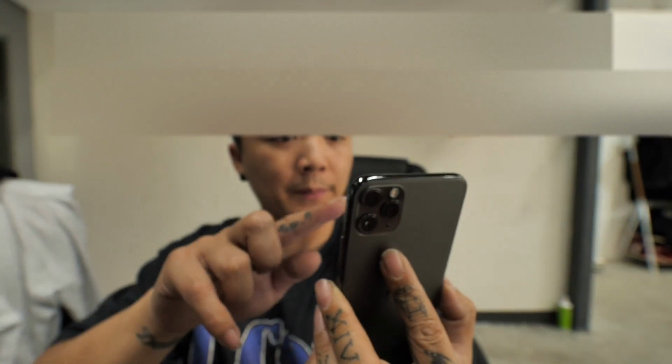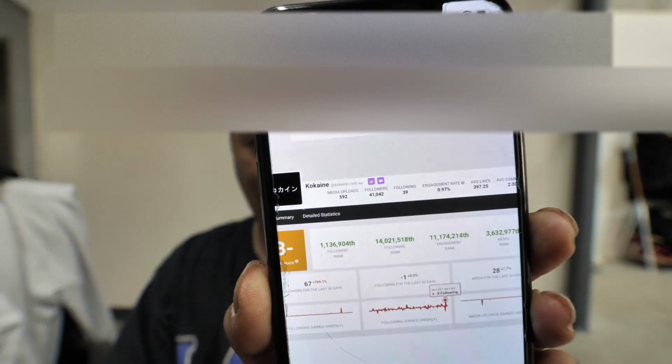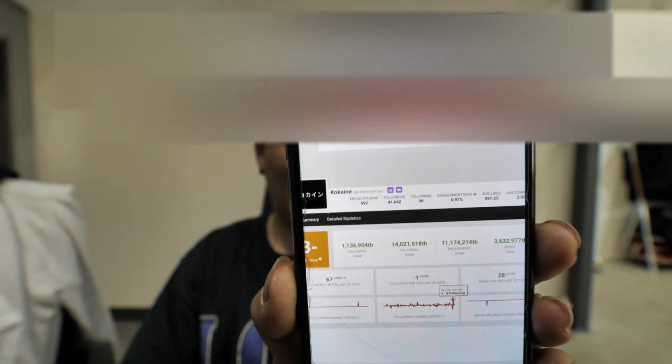55 right there. The current tool I'm using is not an app, it's an actual website that you can go on. Socialblade.com. You can literally get a breakdown of everything and everyone.